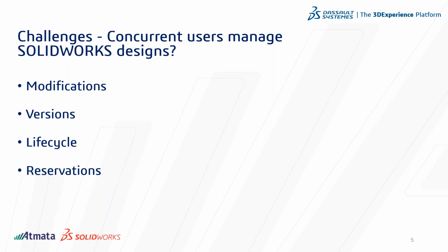So in the SolidWorks window itself, with the collaboration with 3DExperience, you will be able to see that your colleague is working on these specific parts or on a sub-assembly, and then according to that you can work on the other parts or sub-assemblies of that main assembly. So these challenges are the most commonly faced by concurrent users when they are working on SolidWorks designs. So let's see how we can address this using 3DExperience plus SolidWorks.